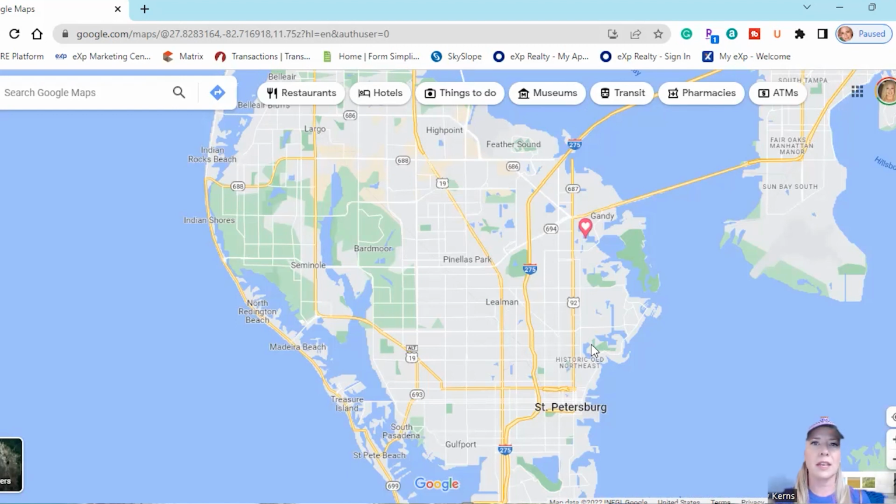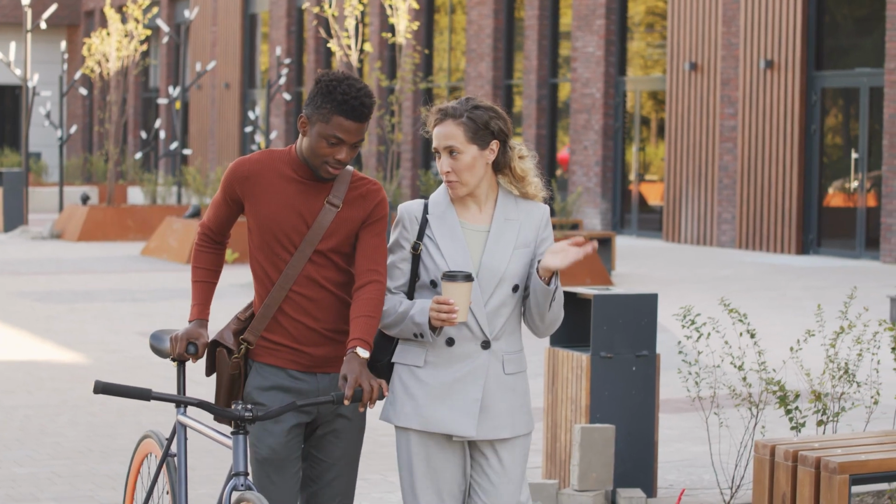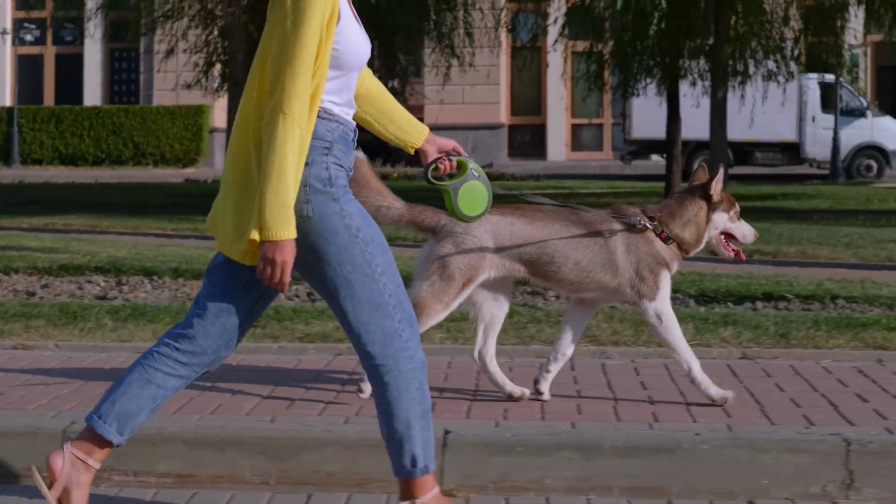So what do these areas offer in general? What do these areas and neighborhoods have in common? Basically, their walkability, strollerability, dog friendly, biking. You can take your dogs and your children to a lot of breweries and bars over there.